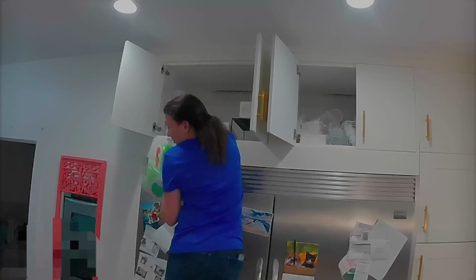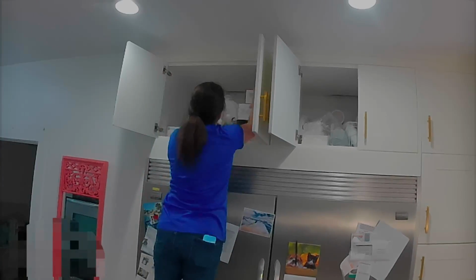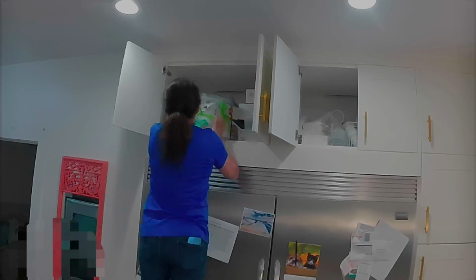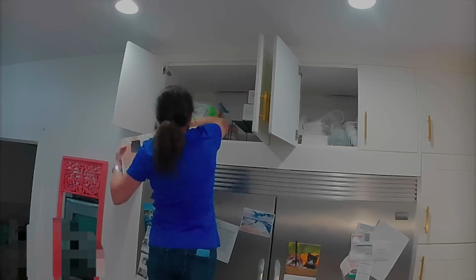So here's the rest of the backstory. Her parents also live in the basement. Her dad has dementia, and her mom and a visiting nurse help take care of him. This mom definitely has her hands full.